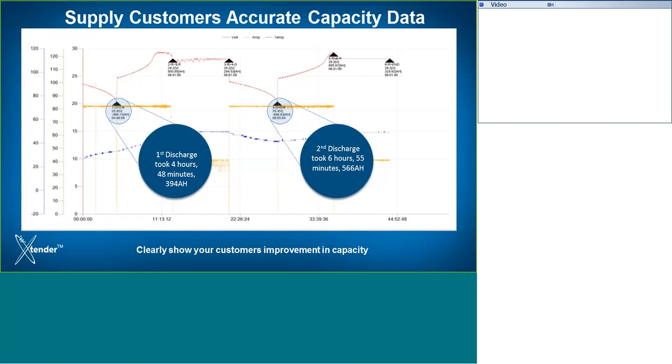This is a sample of the output of a cycle of restoration. If we follow along here and ignore everything else but look at the red line only, we see that this battery in this case started around 24 volts, and we did a constant current discharge until it hit 20.4 volts. The time it took to get to 20.4 volts with a constant current load was 4 hours and 48 minutes.